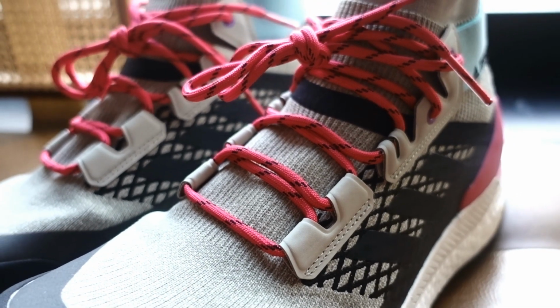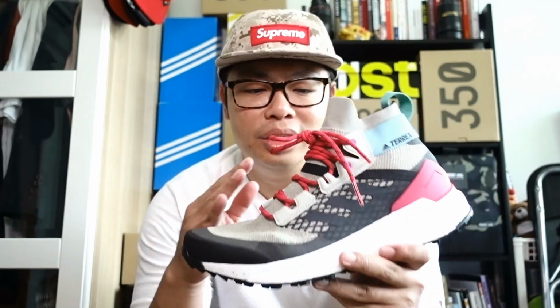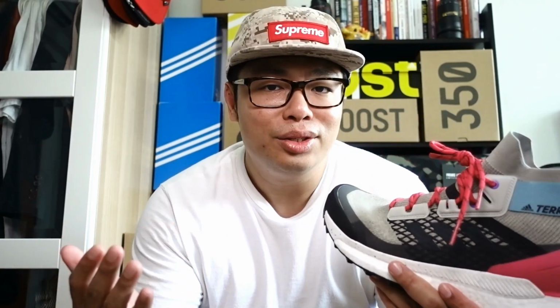I mean, look at this colorway, with its striking magenta accents, the shoelaces and all. Yeah, I want to say purple. It's not purple. I did my research. It says magenta. So let's talk about them.